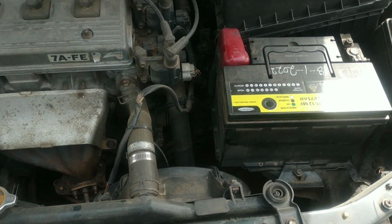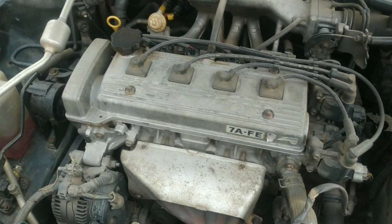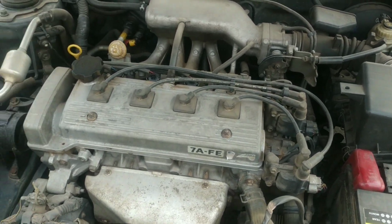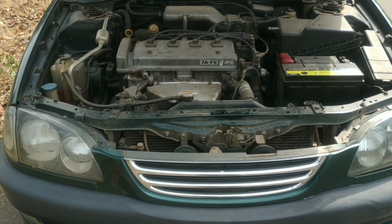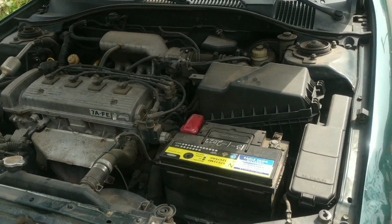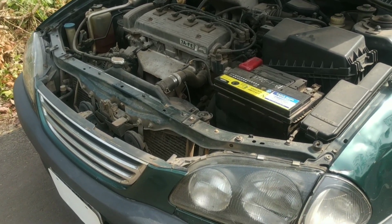So a good battery is a must, because I've had many situations whereby somehow I felt the car was driving sluggish, and then after replacing the battery, everything literally came alive. So that can be another symptom you get when your battery is dying.